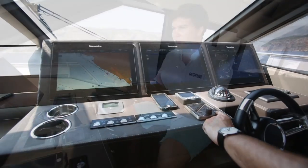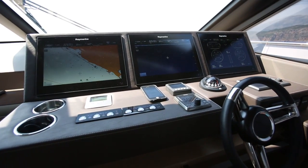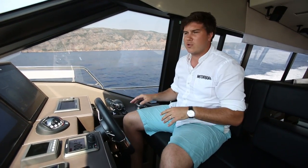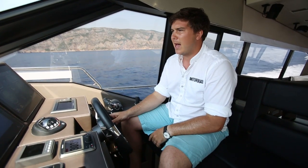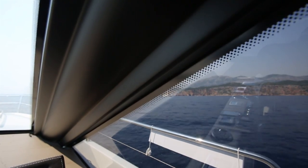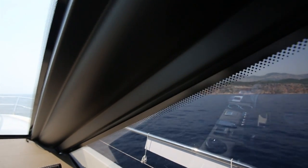I love having 3 screens. I've got the engine dials, I've got the fish finder, and I've got the chart up as well. Everything's so easy, and you can just touch each screen and swap between them. You've got controls down here. Great setup in terms of that. Quite a thick mullion here. That's the only problem with the visibility. That is really quite large, and you do lose boats in it as you're going along.